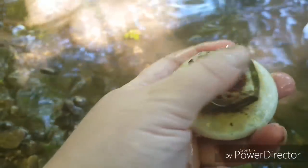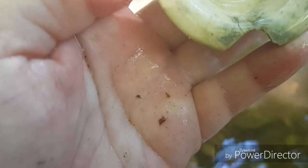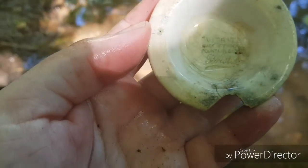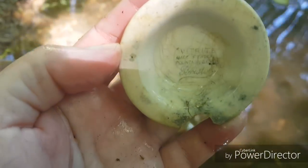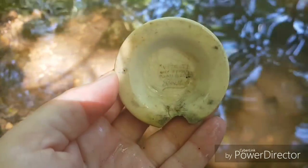Look, this is pottery, isn't it? Oh, it's buried. Oh, look. What is that? A lid of something, I suppose. Oh, it's got a name on it, look. What does it say? Vitrite? I'm not sure how I pronounce that. Made in England. Pountney, Bristol. Oh, wow. That's great. So that looks like the lid to me. Would it have been the bottom? Good stuff though, that's nice, isn't it, to add to the collection.